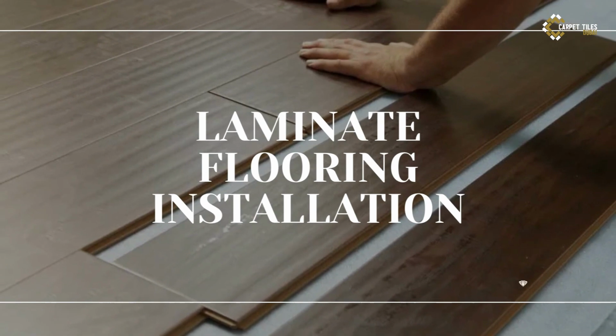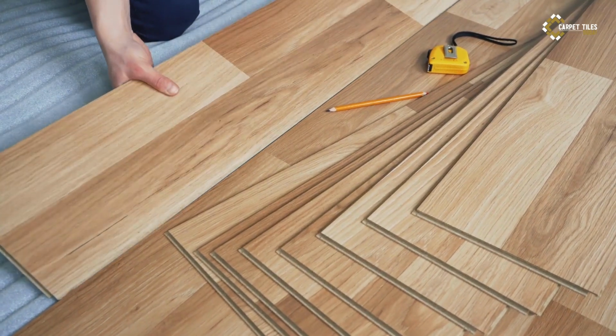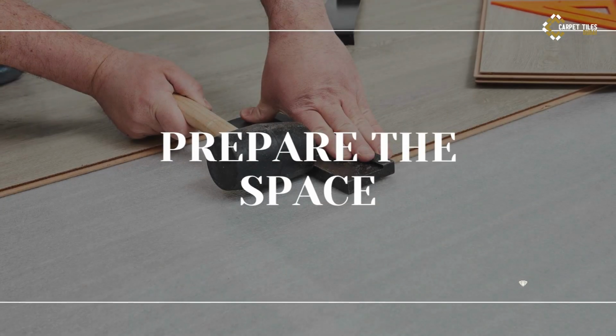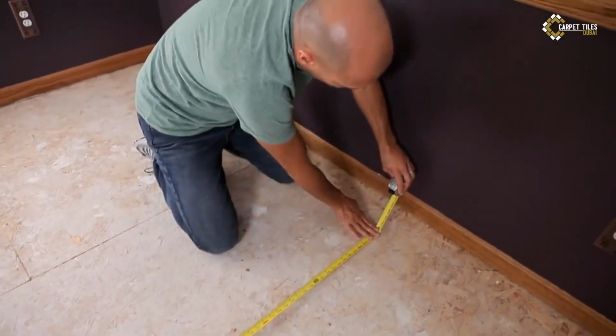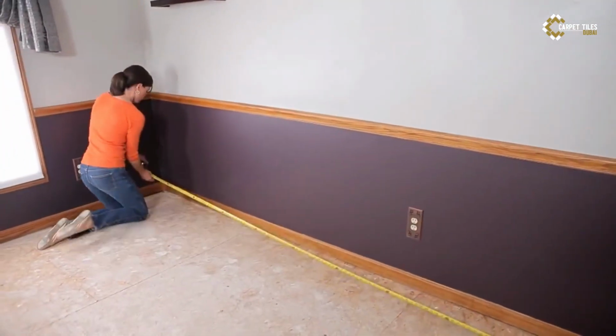Laminate flooring installation. While it might seem daunting, don't worry, I've got a step-by-step guide to simplify the process. Prepare the space. Start by measuring and preparing your space. Remove any existing flooring and ensure the subfloor is clean, level, and dry.